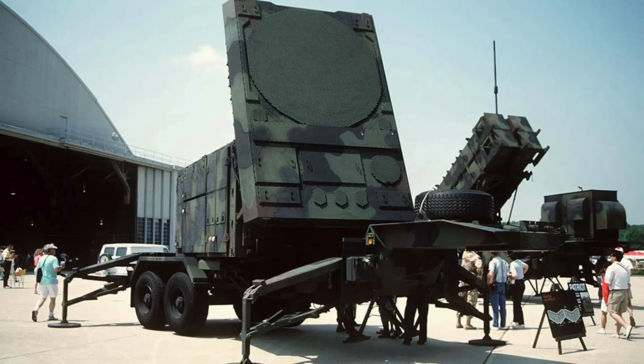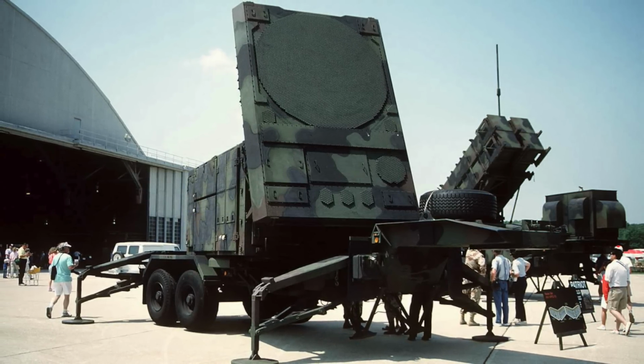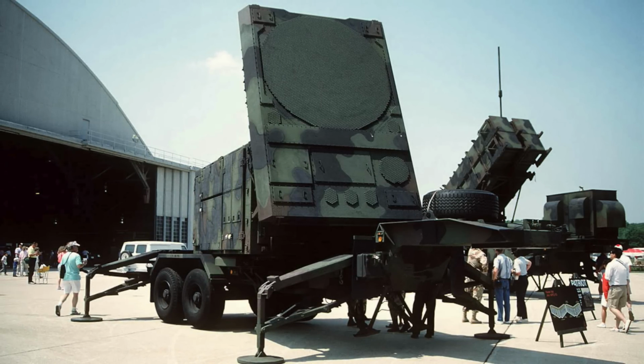It's evident that LTAMDS will significantly enhance the capability of the Patriot Air Defense System and enable it to better counter the ever-evolving threat environment.